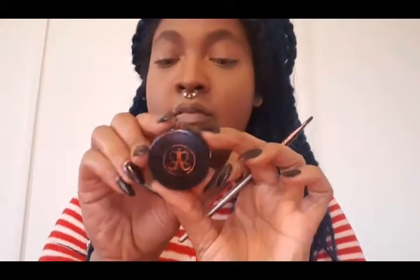Now time to do my brows. I have a very specific way that I do my brows. I don't do any kind of fading tricks or anything like that. I like to do little feather-like strokes and leave them kind of bushy and crazy. I think that's a part of who I am.